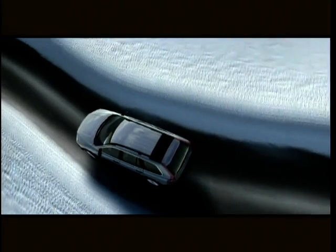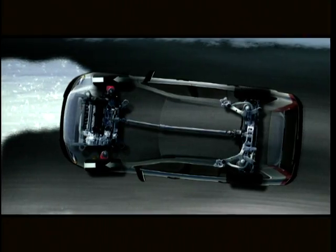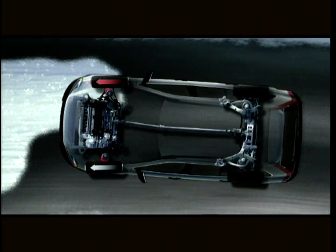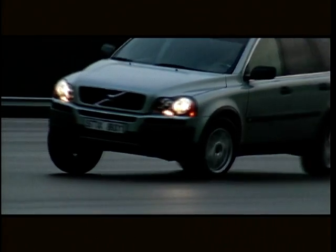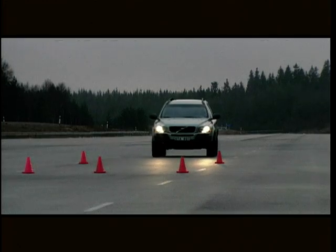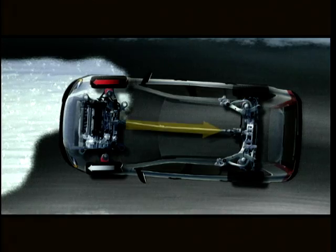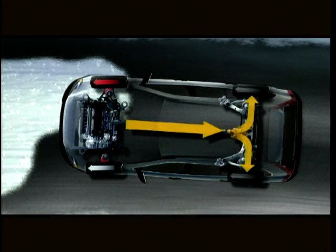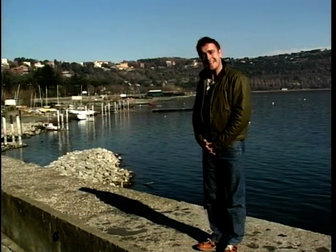Here's our XC90 about to encounter some pesky ice patch. The AWD system monitors the vehicle's contact with the underlying road surface. In normal driving on dry roads, almost all of the power is delivered to the front wheels. If the road surface causes the front wheels to slip, then power is proportionately diverted to the rear wheels. Clever, eh? After the break, we'll be checking out a sparky little Seat.